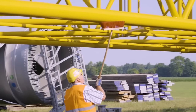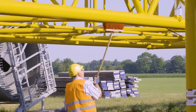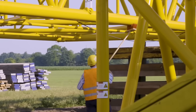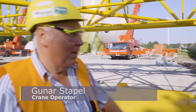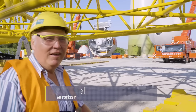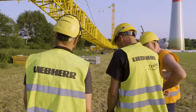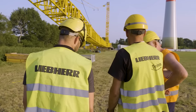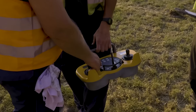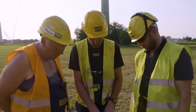Gunnar Stapel brushes clumps of earth off the boom with a broom. They too could be dangerous for the men below. Sweeping the dust from underneath, the mud that's stuck underneath, when it's up there and then falls down, then you've got a hole in your head. The special thing about this crane, the men don't necessarily have to be in the cab. They can control it and even raise it by remote control.